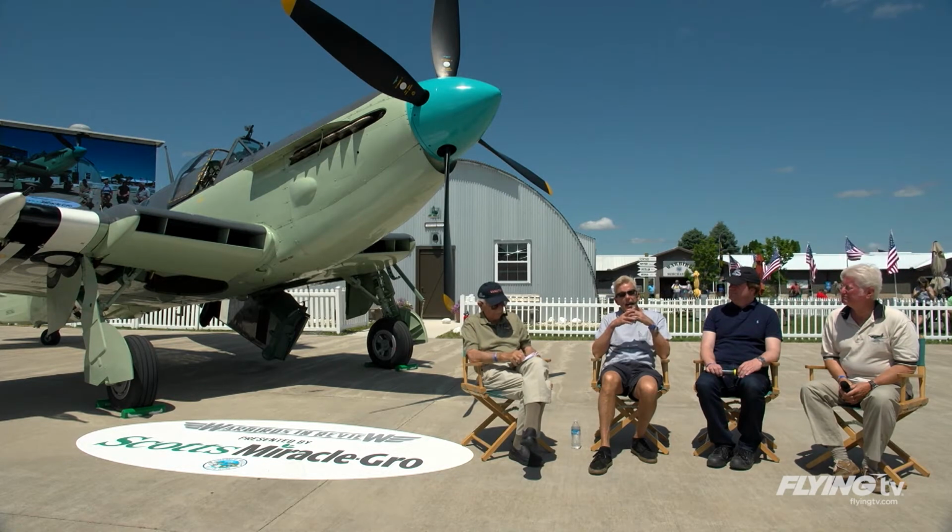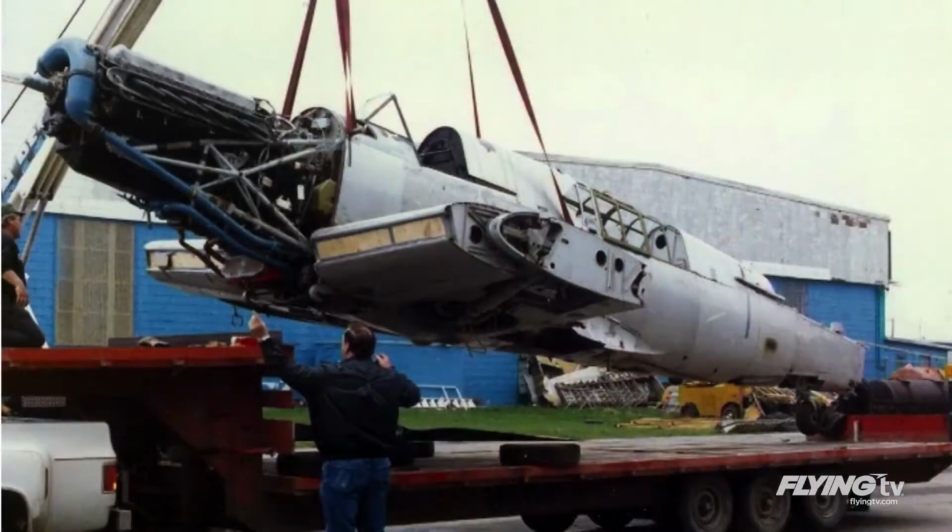This airplane, I originally saw a picture of this. I don't want to date myself, but it was in Flying Magazine. It was March or April of 1974. And I just remember it on the cover. And I mean, it was the coolest thing ever. I go, that was a really cool airplane. And that was a Canadian airplane. And that came here to Oshkosh.